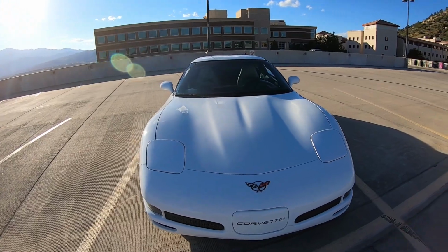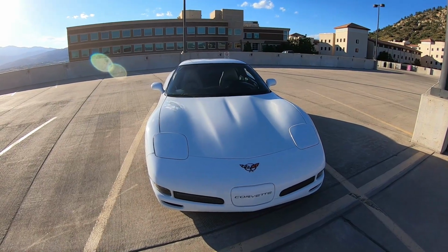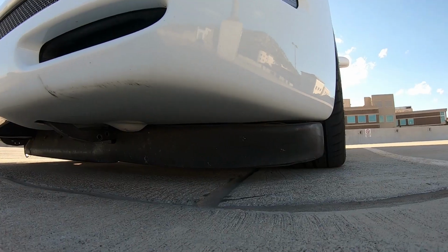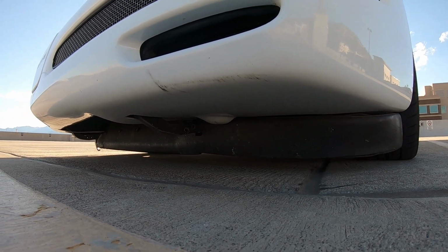I mean, for a 1999, this thing is just immaculate. It runs and drives so great, and it handles like a dream. I'm super happy with the car, and I can't wait to start doing some work on it. But like I said before, as you guys can see, this thing is insanely low to the ground.